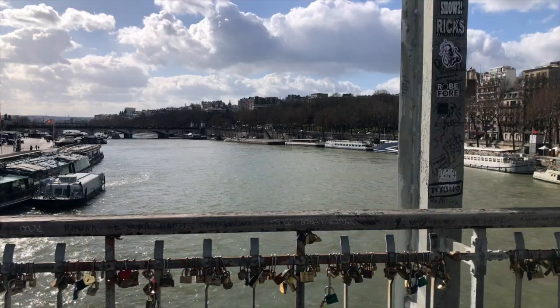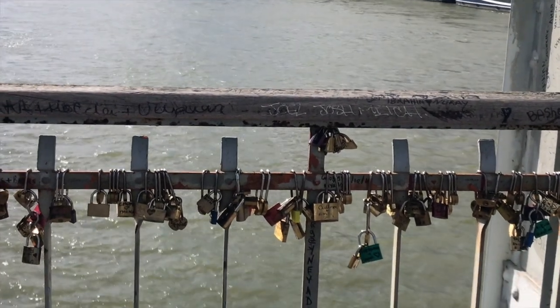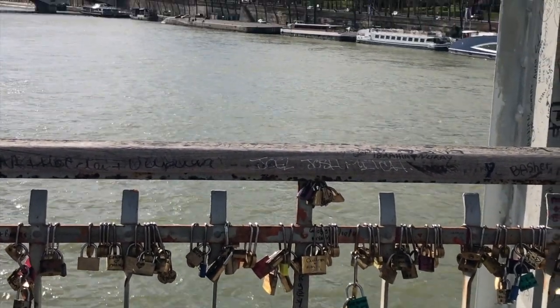Pont Neuf, the old bridge, which is basically the new bridge, is one of 37 bridges along the River Seine. Some people like to put locks on the bridges in Paris, but the council is actually trying to stop this as the weight of the locks is damaging some of the bridges.